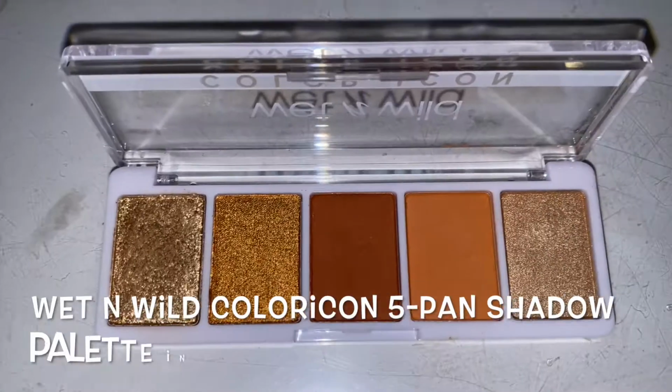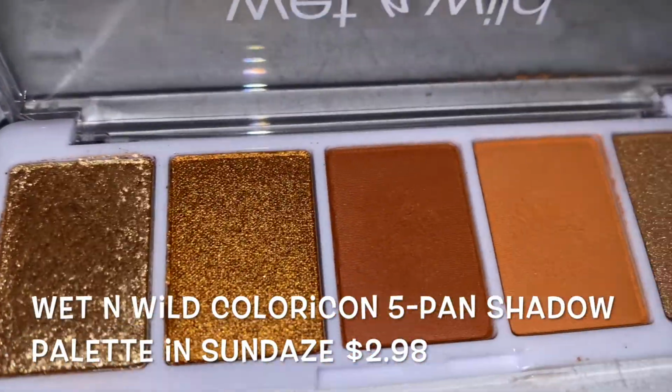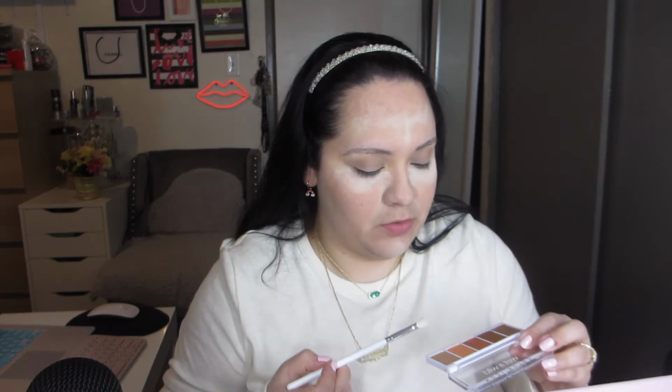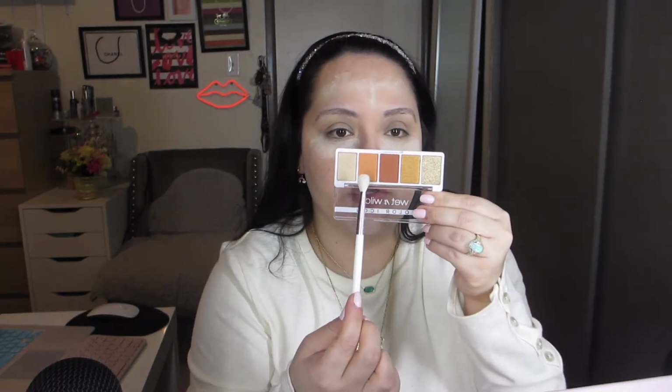Okay, I guess I'll go with this one, and it's the Sundays palette. So there is the little palette. So I'm gonna go in with the little orange shade here. Now these don't have any names on them, but it's a small palette, so it's fine. So I'm just gonna take that one right there.